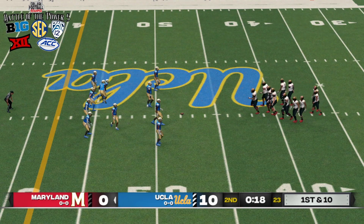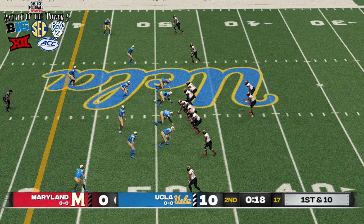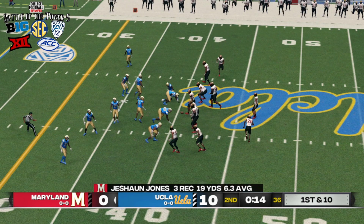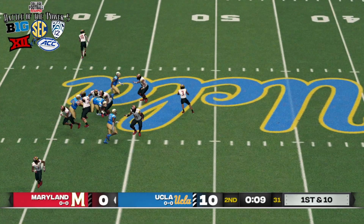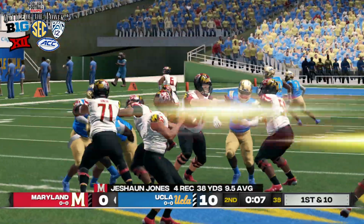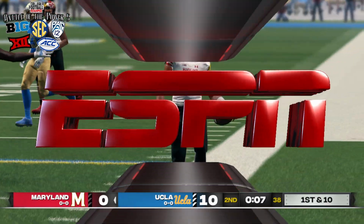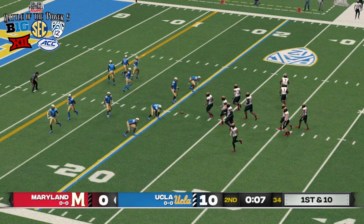Is looking to be a little bit more successful with this drive as they had to punt the ball away the last time they had it. And he's taken down around the 40-yard line. Catches it, and he's looking for more. Steps out of bounds at about the 21. From the 21-yard line, it's first down.